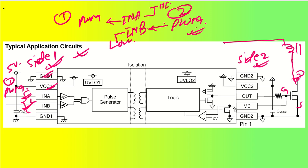Coming back to the output side, let us say this has a capability of 9 volt to 24 volt or something like that. However, we will drive it with a 15 volt rating. So we give 15 volt to VCC2, and we have a secondary ground, and we have this pin as output which is going to drive the gate.